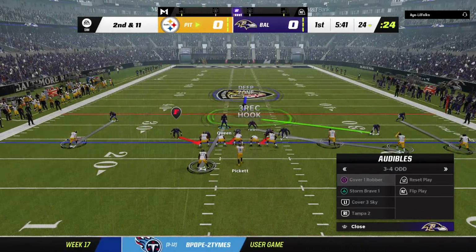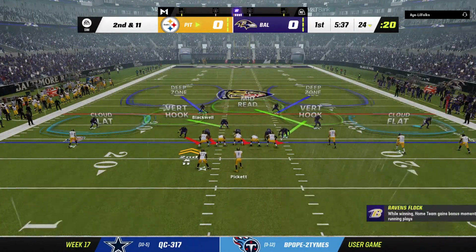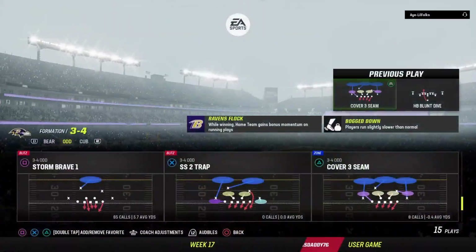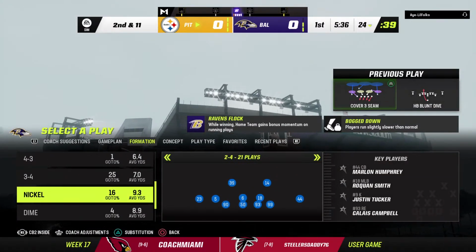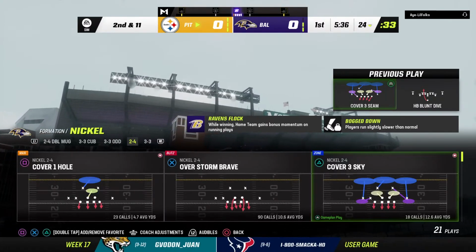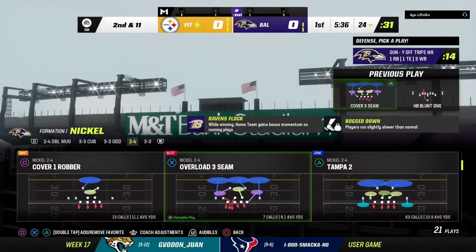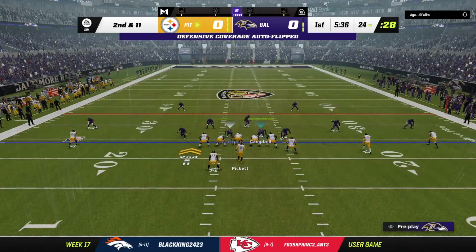After the loss to start out, here's 2nd and 11. And now the Raven defense going to call a timeout. They'll have 2 remaining as we step aside here in this first quarter. Ball at the 24 and a 2nd and 11.